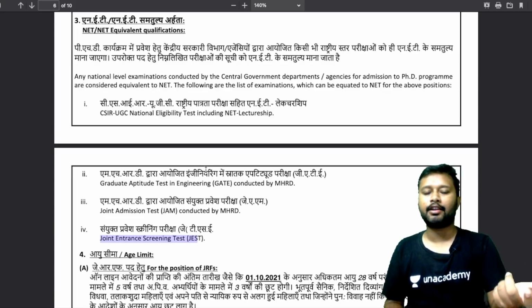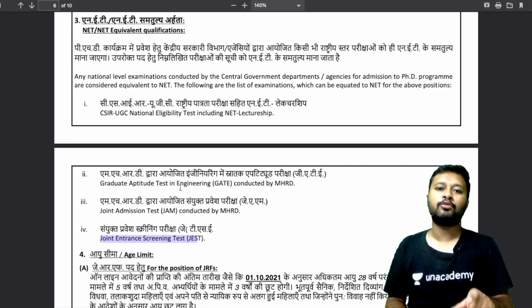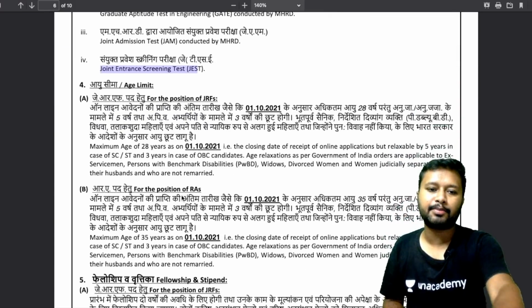If you have qualified NET, then that's good. If you have qualified GATE apart from CSIR NET, then also you are eligible if you fulfill that M.Sc criteria, meaning 65% and above. Okay, let's come back to this age part.